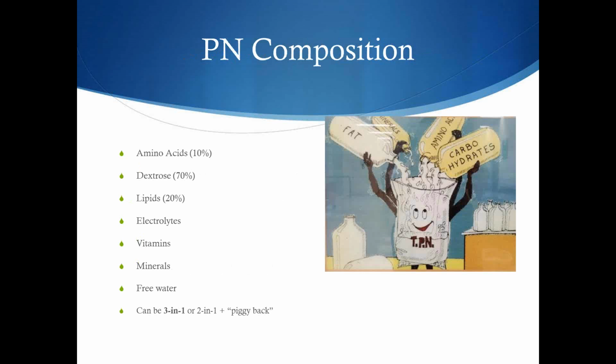Parenteral nutrition contains amino acids. Here at the hospital, we use 10% amino acids. For dextrose, we use 70% dextrose. For lipids, we use 20% lipid emulsions. Then electrolytes, vitamins, and minerals. What's in it usually for vitamins and minerals is 100% of the DRI and RDI. So if a patient needs B12 or vitamin D, they're getting that. They may need additional, but they're meeting 100%.